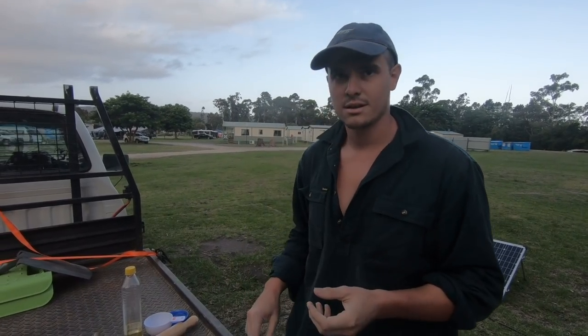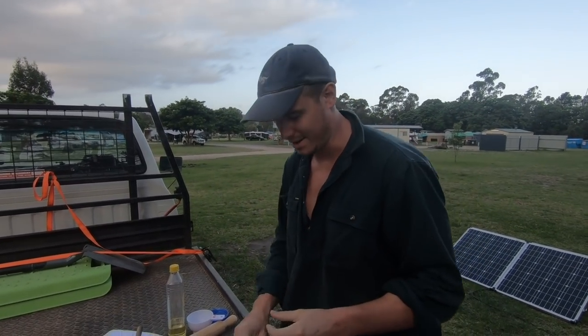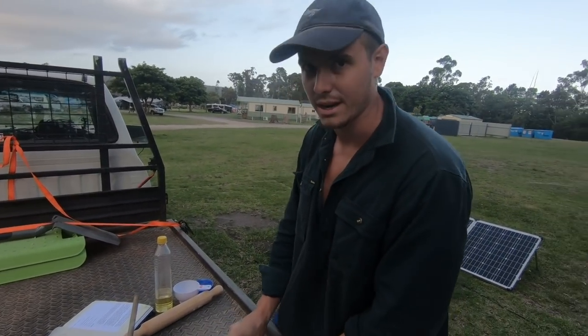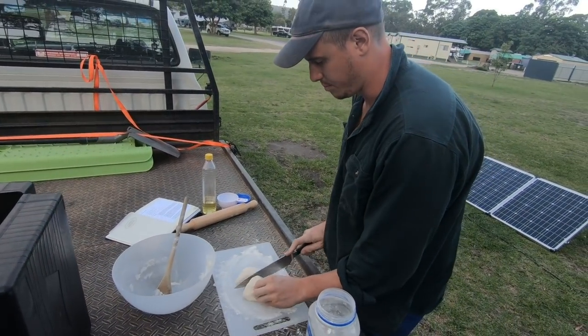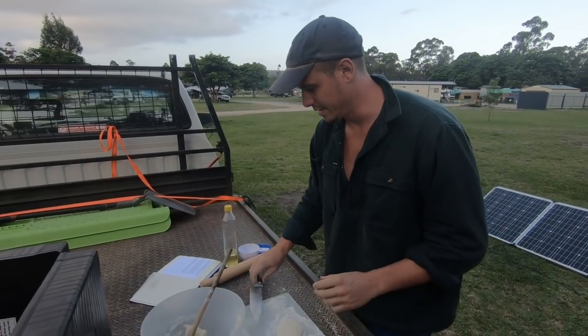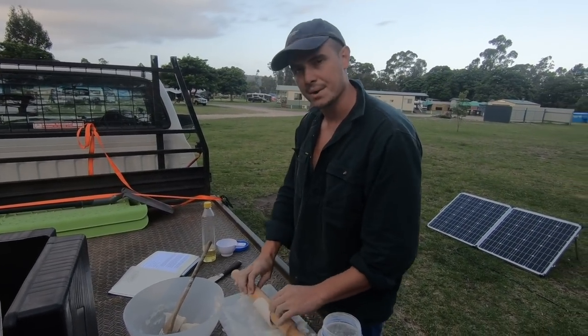Don't you drop that. Hey, I've got sure hands, I'm gonna drop it. Anyways, there's a dough, don't probably throw it around that hard. Gonna cut it up into four equal portions. We roll these little suckers out nice and flat in preparation for the butter.